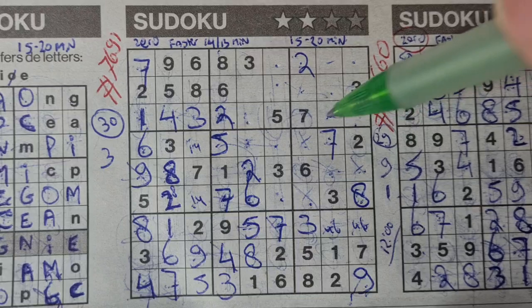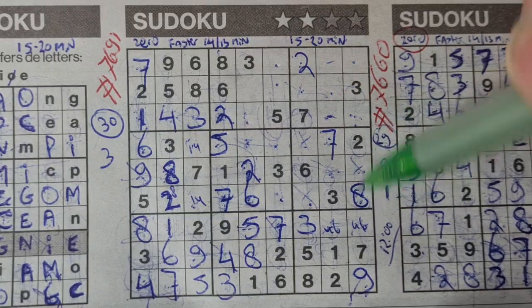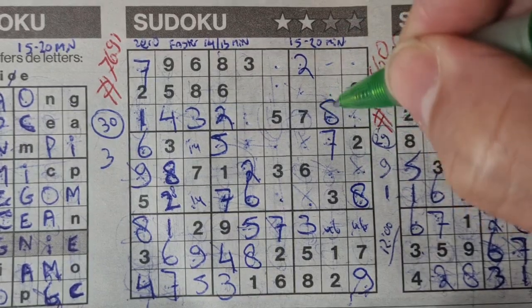The 8 in the first row, 8 in the second row. So the third row, the only 2 places left for the 8 should be here or there. We have 8 in the last column, no 8 there. 8 should be there.